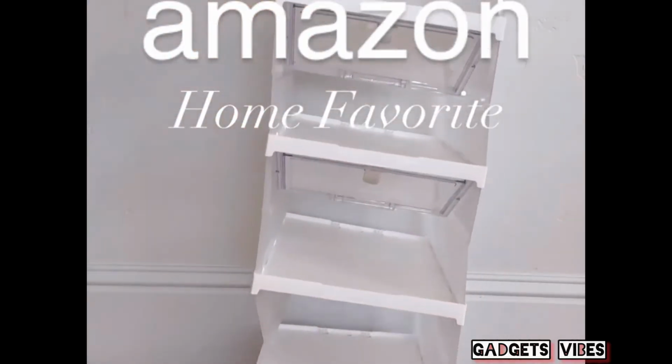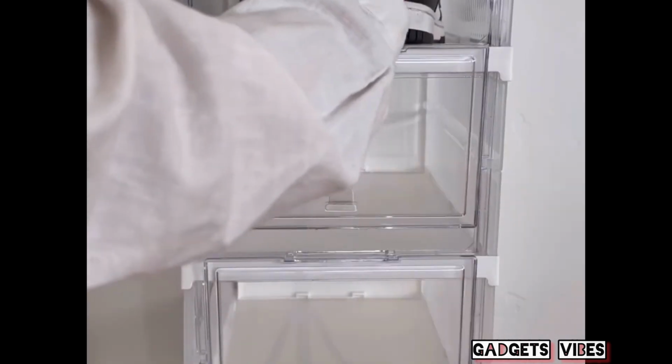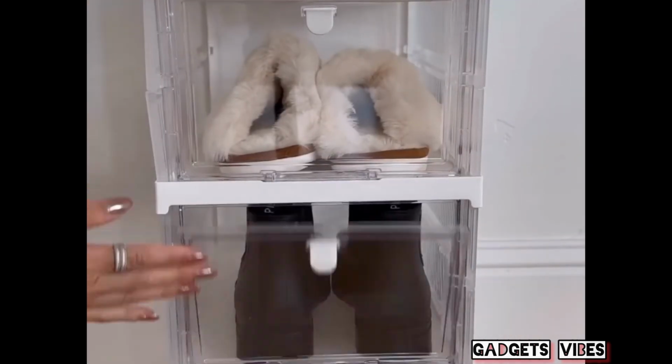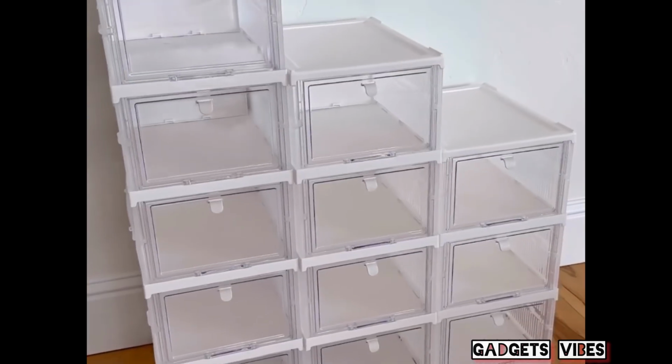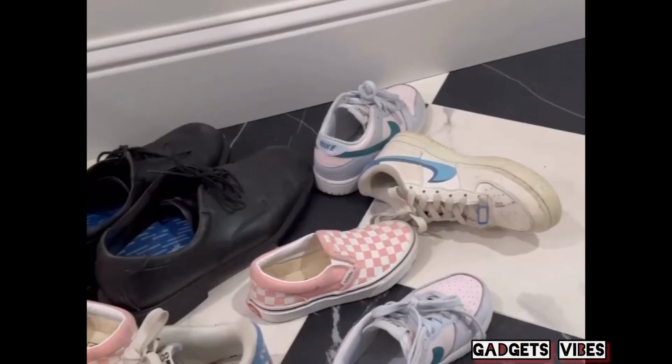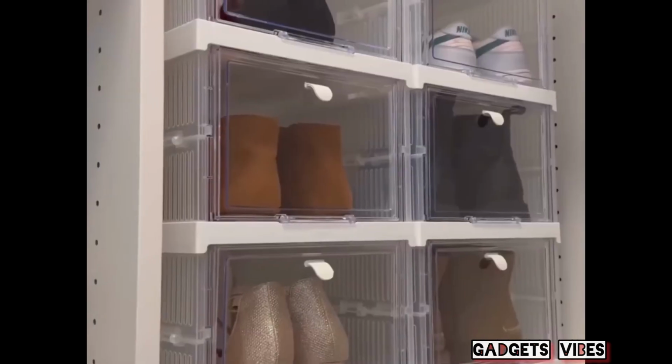These stackable shoe organizers assemble in a few steps. The boxes are large enough to fit all different types of shoes and shoe sizes. Vents on the sides keep air circulating for no odors. They come in different tier sizes and they fold down when not in use. These are a great option to declutter entryways as well as closets.